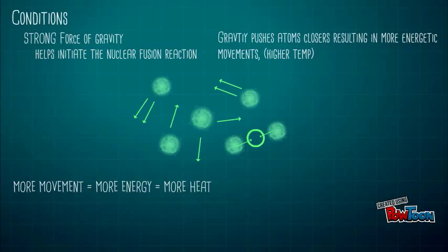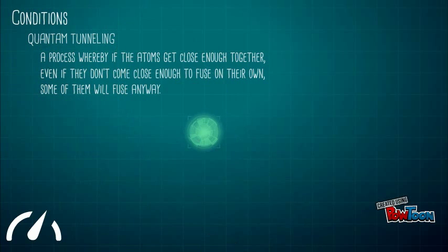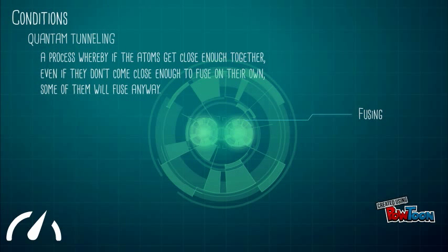Not to mention the high temperature already needed, which causes the atoms to move around more energetically as well. But that is still not enough. Therefore, the final thing needed is quantum tunneling, whereby the atoms will sort of tunnel through the barrier made by the Coulomb force. This is for the atoms that don't come close enough to fuse.